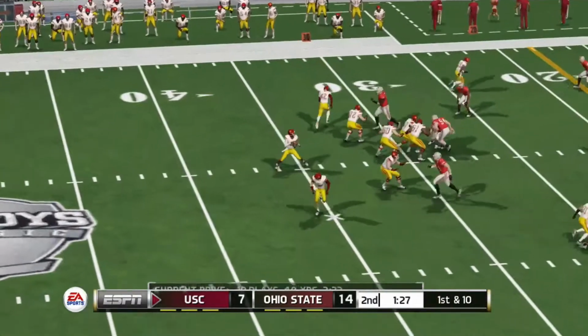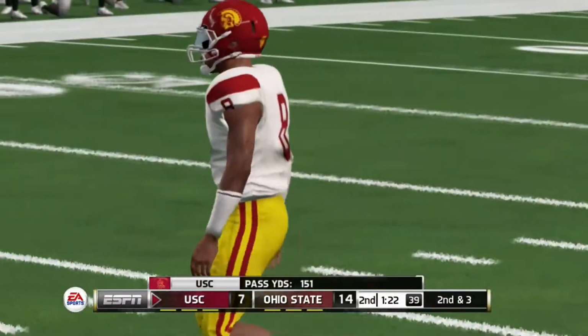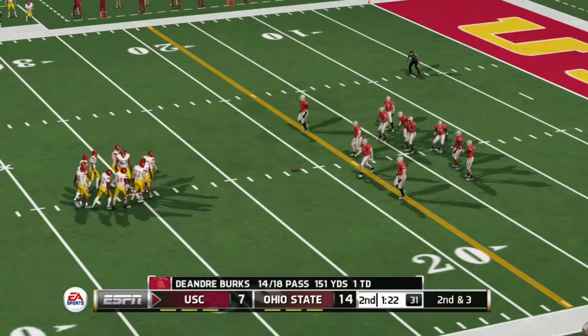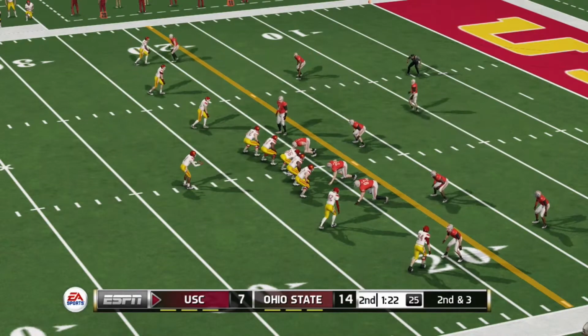10 plays on the current drive and counting, as Burks goes short on the swing pass over to the right side. Eric Tyner picking up 7. Well, again, USC putting a better drive together here. They're not making the mistakes that they made earlier. Burks still looking good passing the ball. Haven't seen Burks use his legs as much as I thought I would tonight, but it's early.